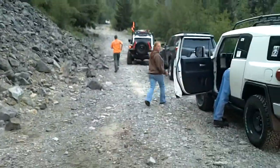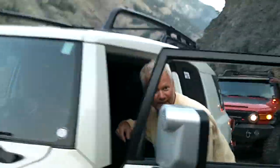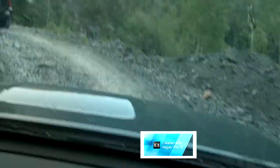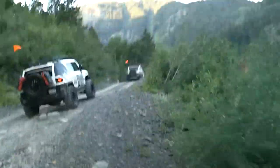Air down. Alpine Loop, we're getting started. Corey, man, I don't know if I can hold this still. Advertising for someone else, unfortunately.